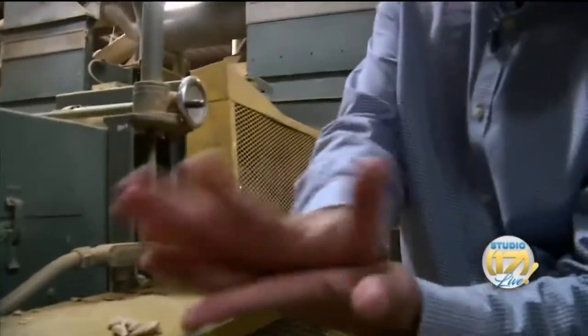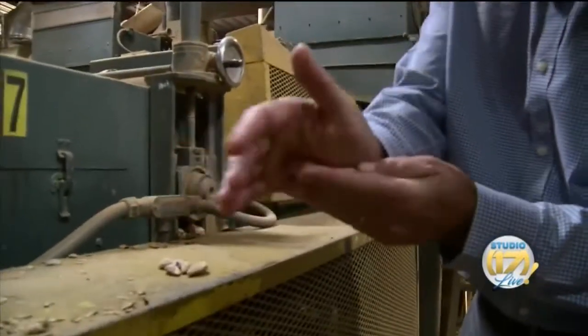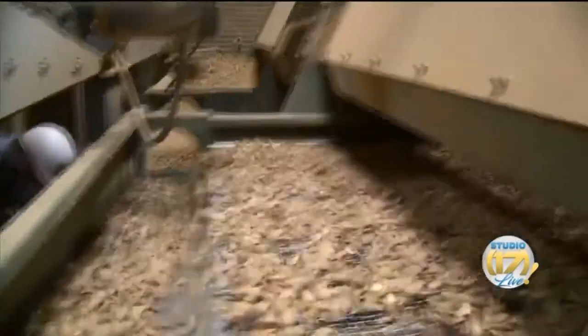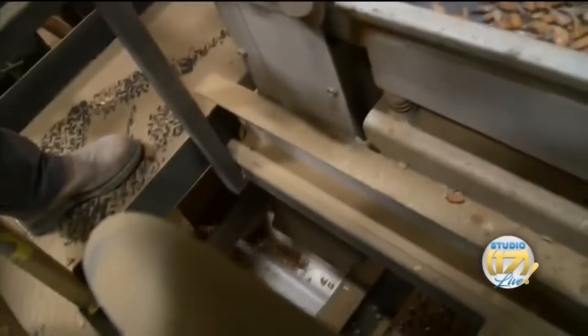Drop and hit a conveyor belt, and that roller shears off the shell. So it's going to do basically that action. And then you get the nut. Pacific Almond makes use of the entire nut, turning it into everything from yogurt to cattle feed. The world just can't seem to get enough of this versatile crop, resulting in an industry that's booming.